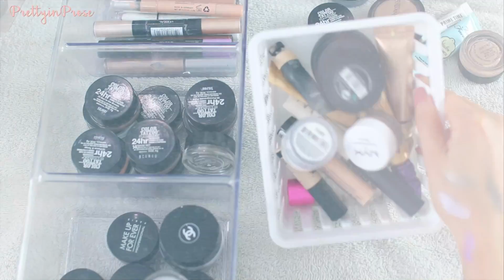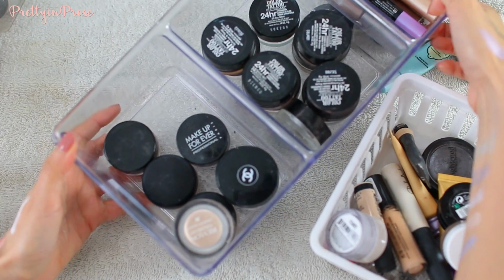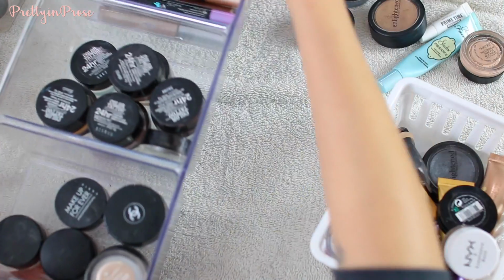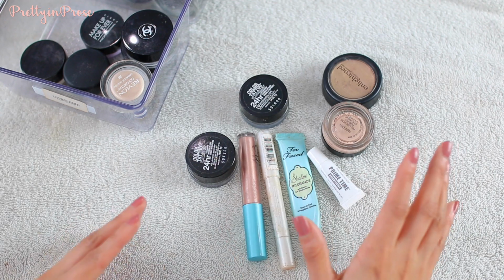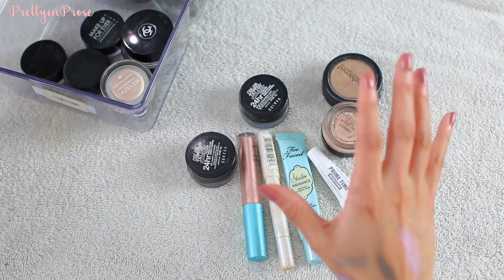All right guys, so these are all the eyeshadow primers that I'm holding on to. And then here are all of the cream or shadow sticks that I'm gonna continue to use. And here is everything that I am letting go of for this round. I'm sorry that I wasn't able to get to my glitters and pigments, but I promise I will next time.